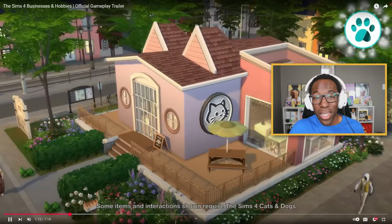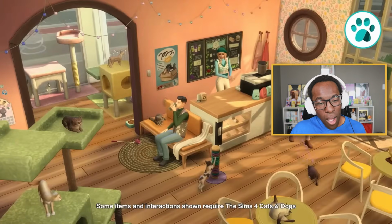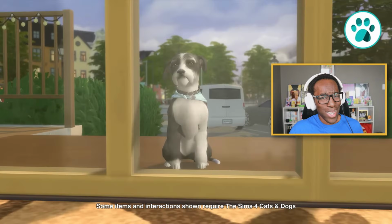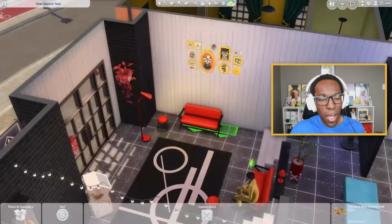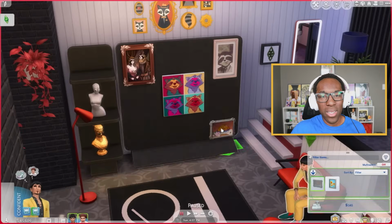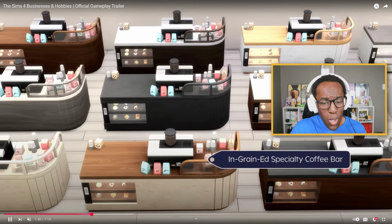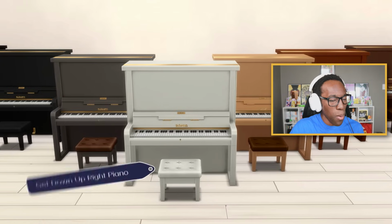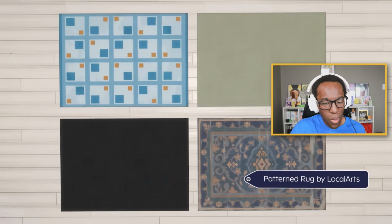But also knowing that there is cross-pack gameplay with Cats and Dogs is really nice. Owning a cat cafe is really, really cute. But then knowing that you can also upgrade and change around different existing small businesses by adding in new stuff is really, really good. We have a new fireplace, new coffee bars, new lamps, a new tattoo table, and even a peekaboo partition and another upright piano and rugs.